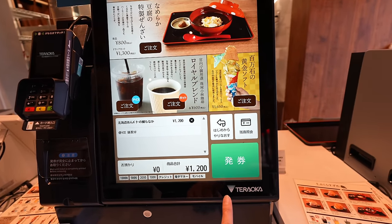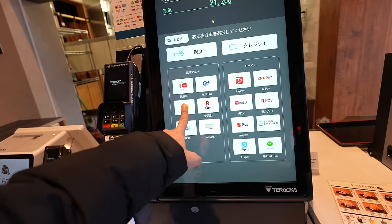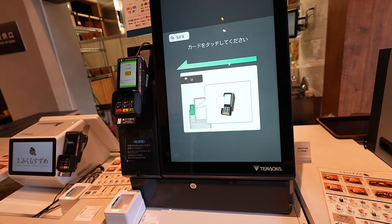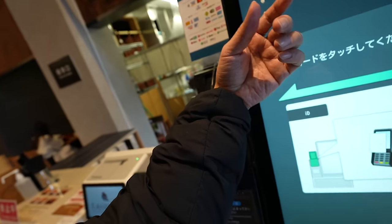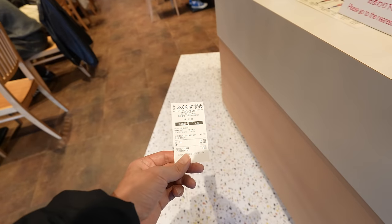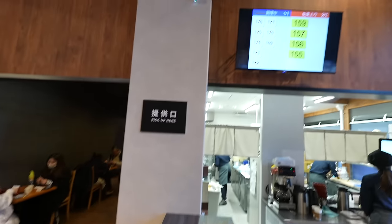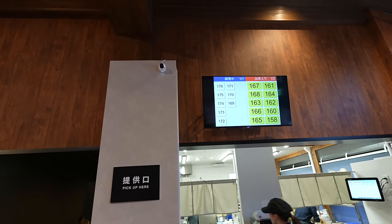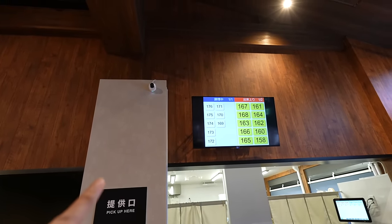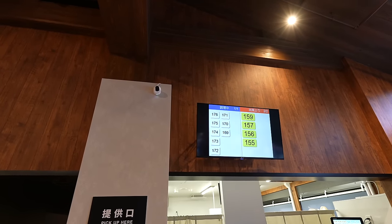Let's do this. So we have a bunch of paying options. There is an English translation too, I believe. I pay by the touch. So here we go. And we got a wait. Let me see, 176. Now it's 169, so probably we need to wait for a while.